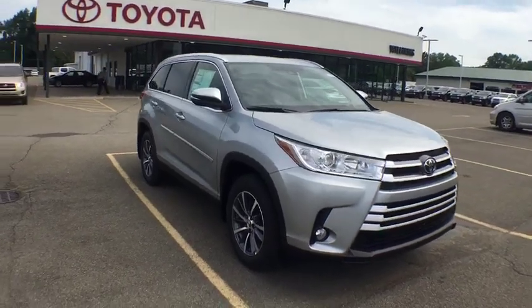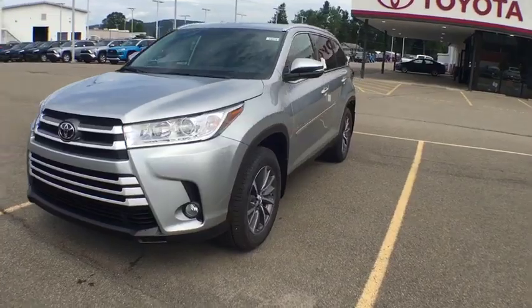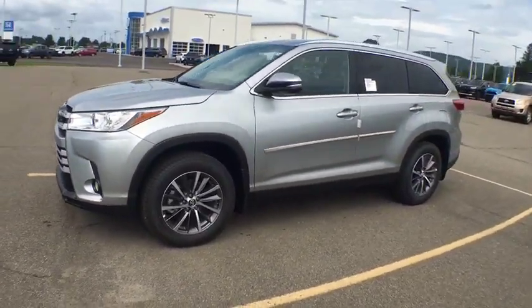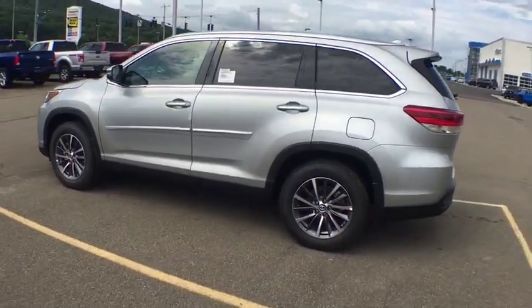Come test drive the 2019 Toyota Highlander. The Highlander is the SUV that's thought of everything. The Highlander offers seating for up to 7 and features Toyota's innovative center stow design.